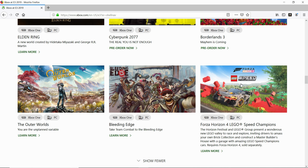So it's nice to see them having another little mashup, kind of like they did with Hot Wheels in Forza Horizon 3, if I'm not mistaken. So expanding on that and going to the Legos this time and having another area to explore, with little brick houses and actual brick cars. So it looked pretty cool.